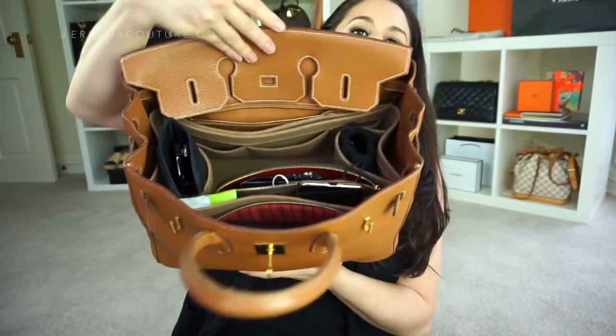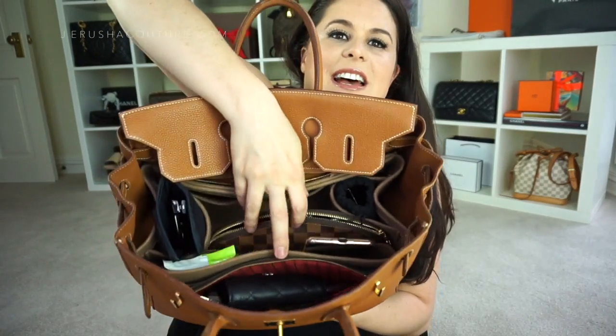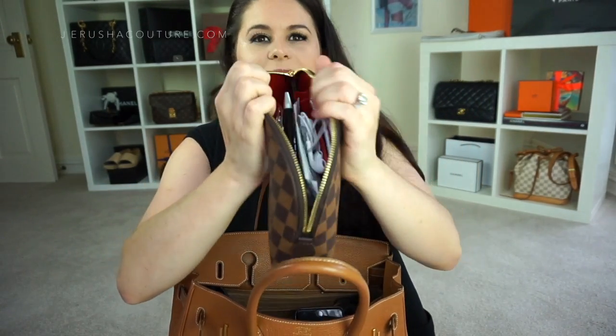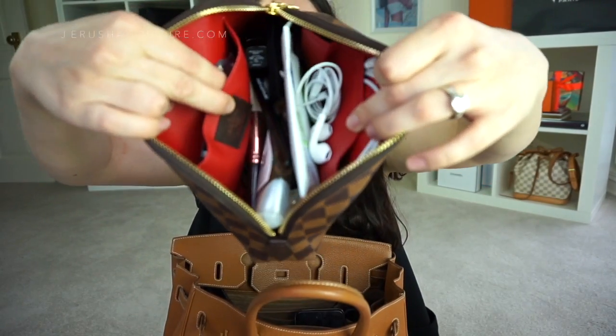Show you now, you can see that that's mostly out of the main body compartment, and then I just have this. This was the main reason I got this, to put in here, because I think it's a really great catch-all, as well as an accessory pouch. I just showed you all the contents of this in the last What's in My Bag Wednesday.